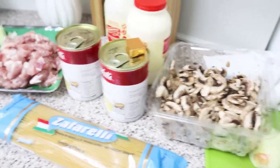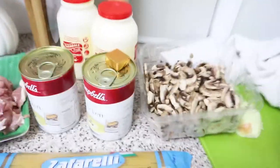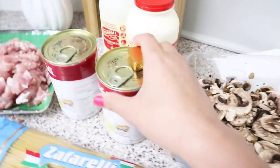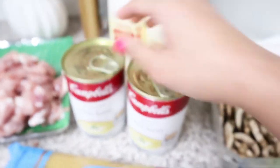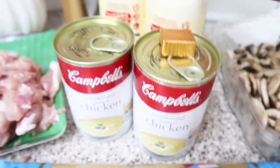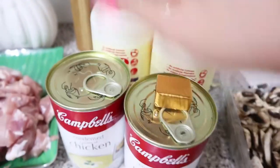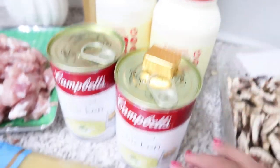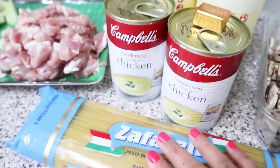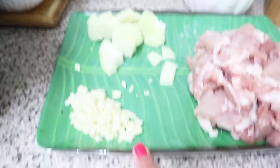So, our dinner today is going to be the chicken carbonara. So, we have this mushroom, dalawang condensed cream of chicken, cream, I got chicken cubes. We have this spaghetti. We have a chicken. I got onions here, and I also have garlic.